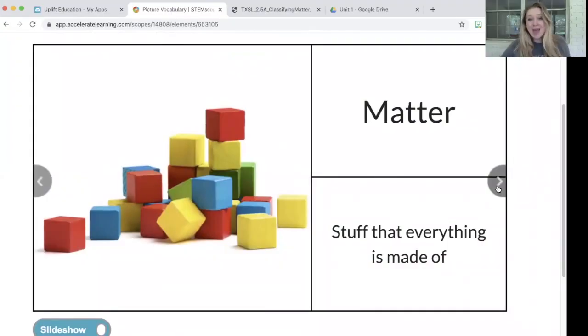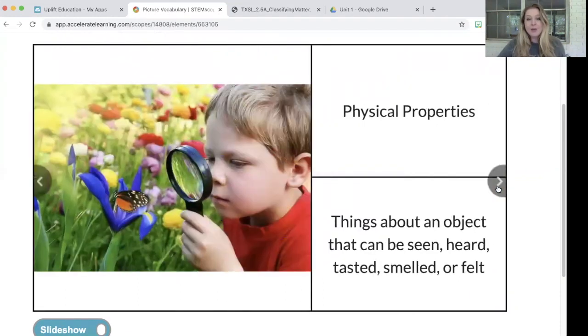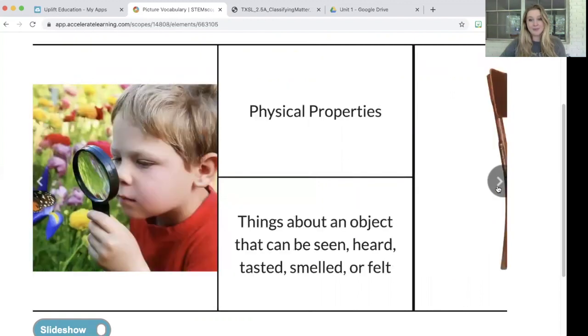Remember that matter is anything that takes up space. So all the stuff you see around you, all of that is made up of matter. We can describe matter by physical properties. Remember, those are things about an object that we can see, hear, taste, smell, and feel. So we use all of our 5 senses to describe matter.